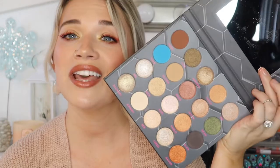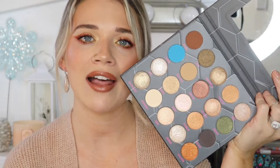Number 10 is another palette that I got in my BoxyCharm. It's actually really surprising. I had never heard of this palette ever before. So this is the Barbarella palette from Beauty London. This is a very neutral, everyday type palette. I looked at this when I first got my BoxyCharm. I'm like, oh, I'm not gonna like it.